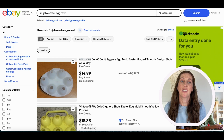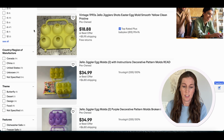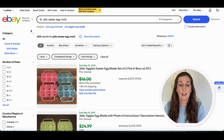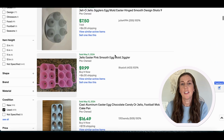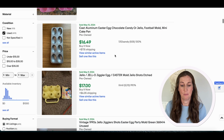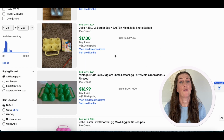Number 7 are vintage Jell-O Easter egg molds, and these have an insane sell-through rate right now. There are 144 currently listed, and then filtering to solds, 603 have sold. So keep in mind, sell-through rates are constantly changing, but there seems to be a huge demand for these right now. These are definitely nostalgic for me. I remember my mom making these when I was a little kid, and we actually picked up a few of these at a yard sale a while ago because we wanted to make them for our kids as well.